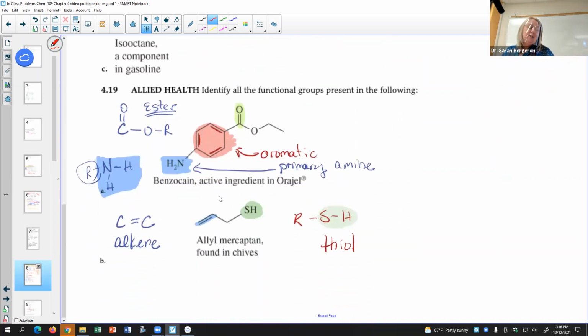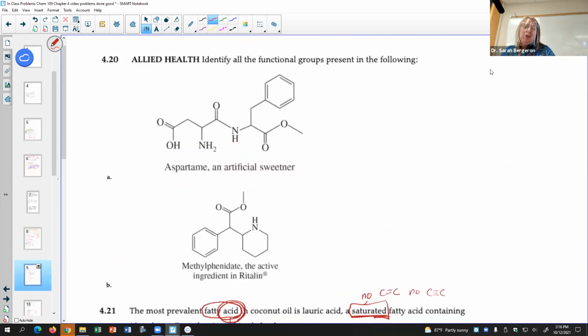Okay, now we're going to look at some examples of functional groups. All right, identify all the functional groups present in the following. Oh my goodness. All right, so what do we got? I see a big old fat ring. What do we call the ring now that it's inside of a molecule? We call this an aromatic.